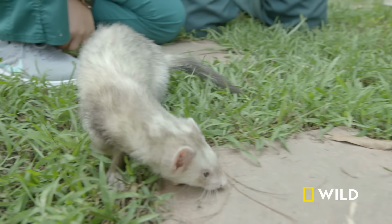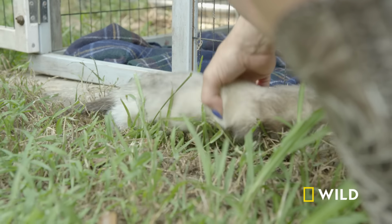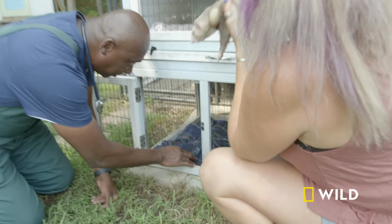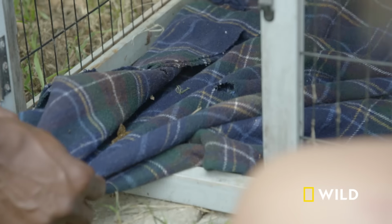We need to do some diagnostics and figure out what's causing this weight loss in this baby. I definitely want to get a stool sample. Okay. To make sure there's no parasite going on. We need poop. Let's go navigate through your cage. Let's see what we can find here. I'm sure you got something somewhere in here. Oh, there we go. We got it. Oh, yay. Good fresh sample.